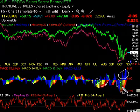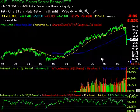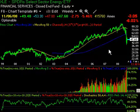Maybe we got a bounce coming in this, but ultimately if we look at this 5-day chart again, there's a lot more downside here. I think we could be looking at something around $25. We're at $47 now. So that's it for tonight.